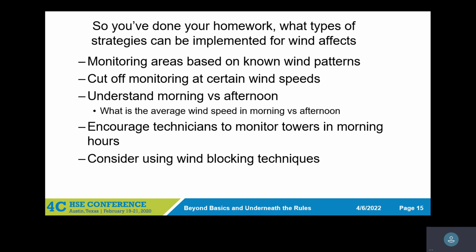While he was talking about different strategies to take this knowledge into account, you monitor different areas based on known wind patterns. One thing that comes to mind are these big spheres a lot of people have at their facilities. If you ever stand at the bottom of these spheres, you're getting 40, 50 mile an hour winds at the very base. Especially those areas, you need to hit early in the morning before the wind really picks up, because that wind just amplifies.